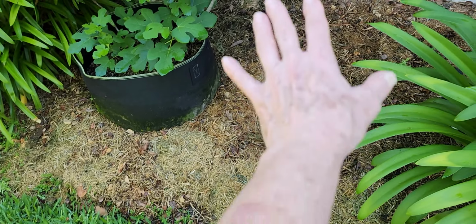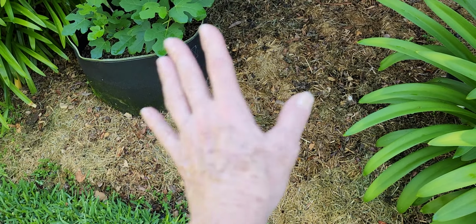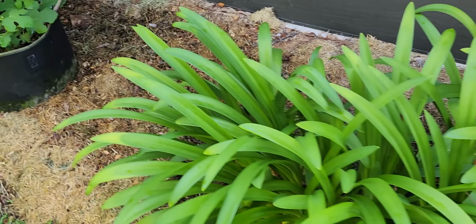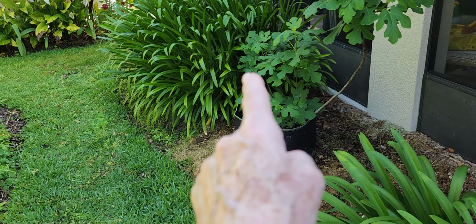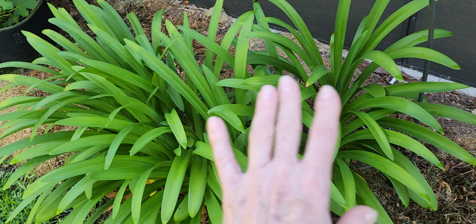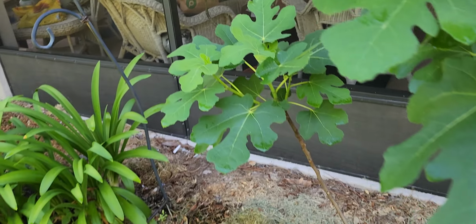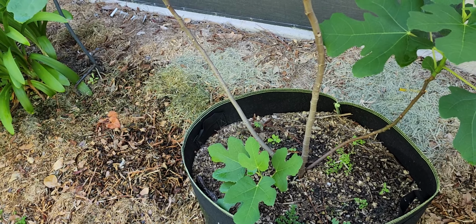And I'm trying to mound up cardboard and grass clippings and all sorts of things all around it and on top of it, so I don't have to come out here and weed constantly. More agapanthus. By the way, all of my agapanthus came from, this main one was probably just one plant, one section. And over 15 years, it has multiplied and multiplied. Here's the other cold hardy Chicago fig. And I'll show you, you can see it's coming up from the bottom too.